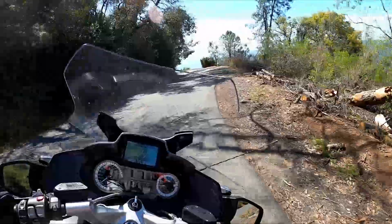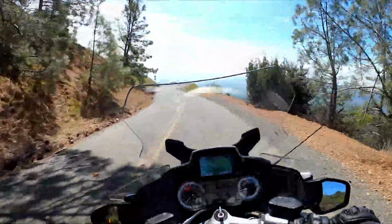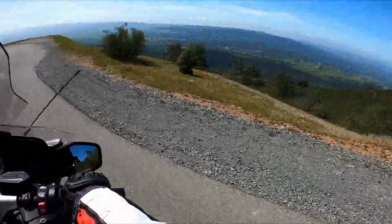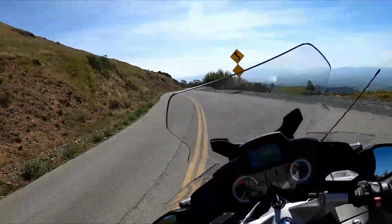Oh, it looks pretty good. I think it would be nice up here at night too. Lots of hikes. You can see a trail down there. You can do some hikes down the mountain or up the mountain to the summit.